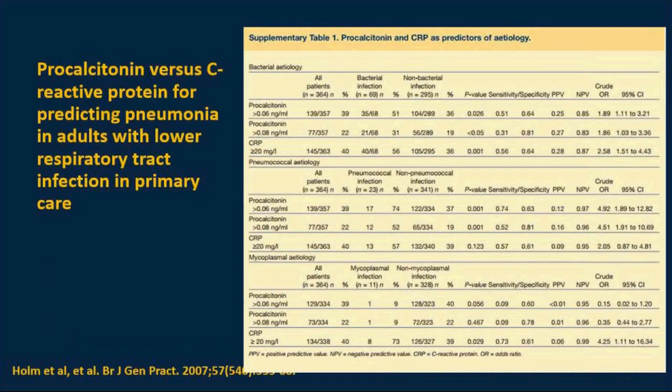This is another study evaluating adult patients treated for lower respiratory tract infection in an outpatient setting. For patients with confirmed pneumococcal infections, 25% of them had a procalcitonin below the level of detection, while only 50% had a procalcitonin level above 0.08. Also, in patients with mycoplasma infection, 90% of them had a procalcitonin below the level of detection, while only 9% had a procalcitonin above the level of detection. So you can see that procalcitonin might be limited in some situations.